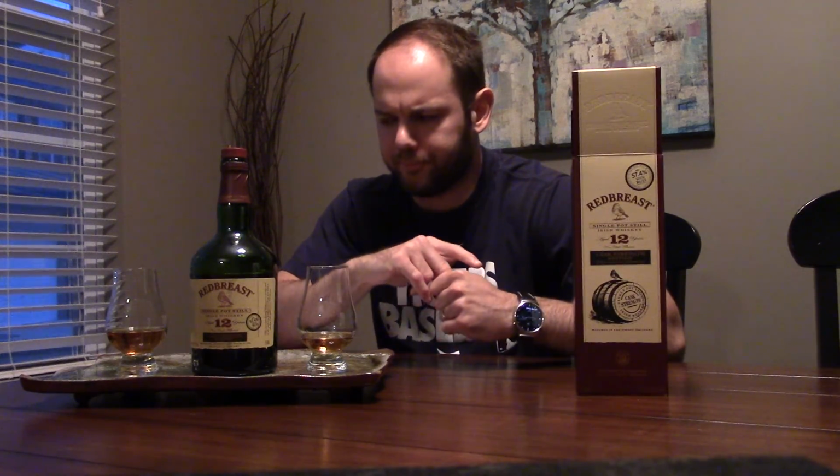Good, very good. Lots of fruit, lots of flavor. The sugary notes are definitely fruit tasting, like I'm having a bite of an apple, apricot as I mentioned. So those sweeter, sugary notes are coming through.